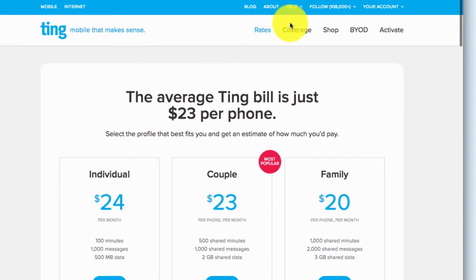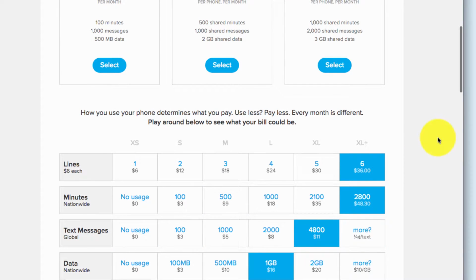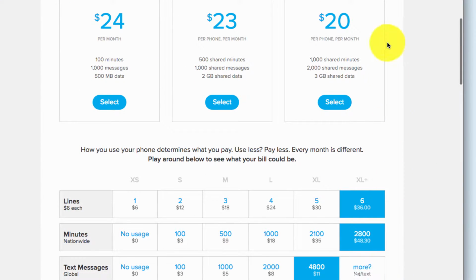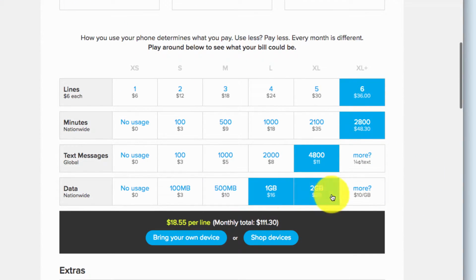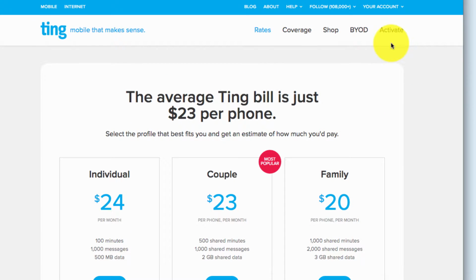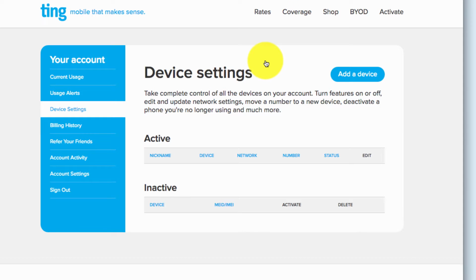Now, I love being able to change this anytime I want. This was just a calculator. I didn't change anything because it's all based on what you use. Now, some of you might be worried about, wow, I don't want to blow out my data plan and pay $10 a gig and have my kids watching Netflix. Well, you have complete control of that. So I'm going to go into my account and go to the devices and just show off a little bit.